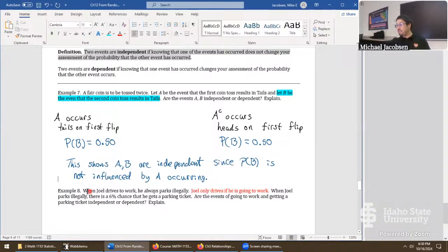So here's the situation. It says when Joel drives to work, he parks illegally. So this is just what Joel does. Maybe he doesn't want to talk to people, get a parking pass. I understand that. We also know, because we put it in the edit, Joel only drives if he's going to work. Next, it goes on to say, when Joel parks illegally, here he's at work, there is a 6% chance he gets a parking ticket. He's just going to run with that and hope for the odds.